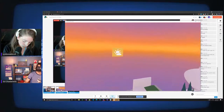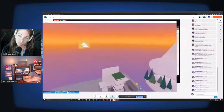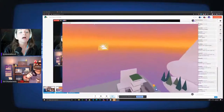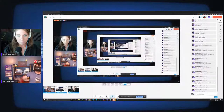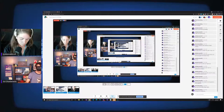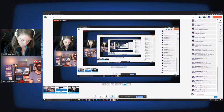So I've got this window on my desktop here, and that is what I'm sharing. This is the VR window. Everything makes sense. Okay, so that's what I'm actually screen sharing. Essentially you would have one down at the bottom of StreamYard that you could toggle, and just add and remove like that.